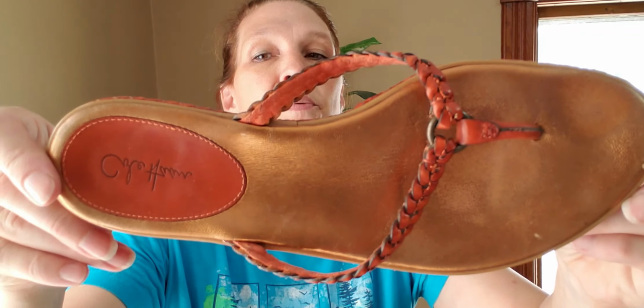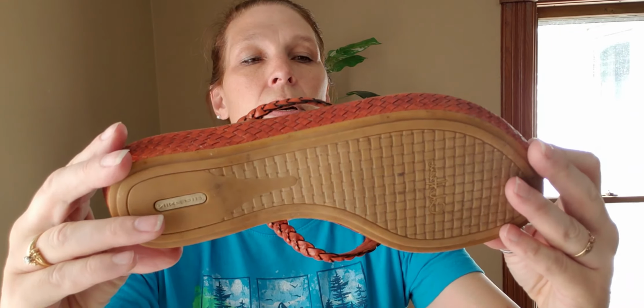They're just a basic braided sandal. It's cute. The thing about sandals like this is they either don't have sizing and they don't resell for a lot at all, no matter what time of the year it is. Okay, what do we have here?